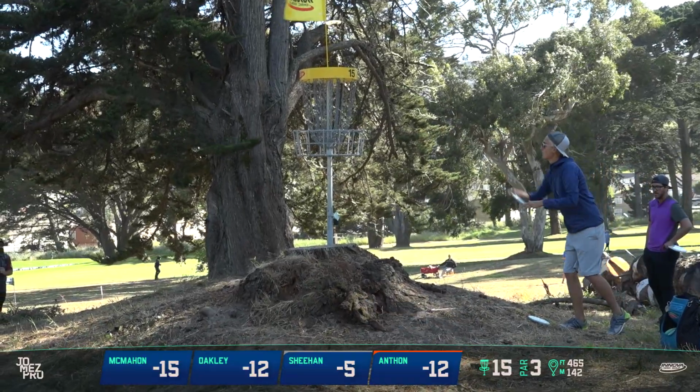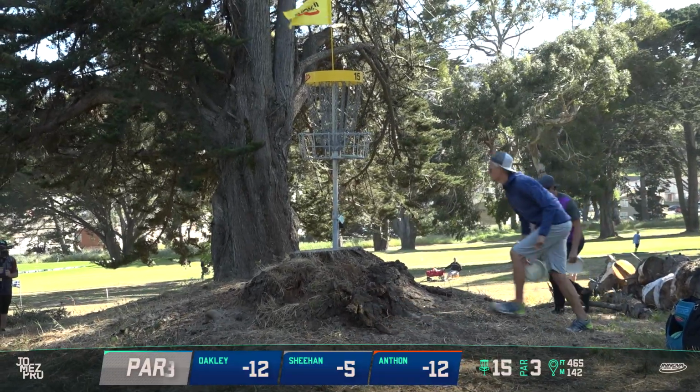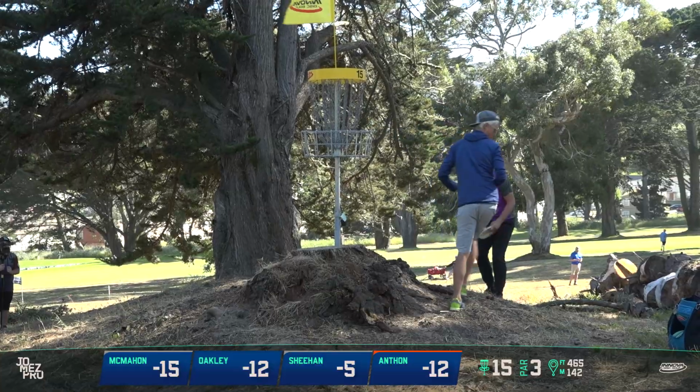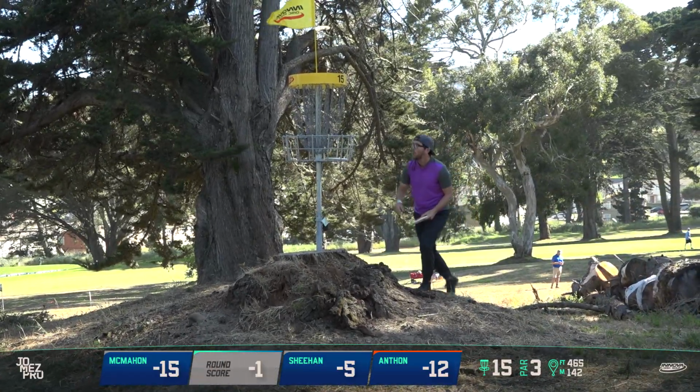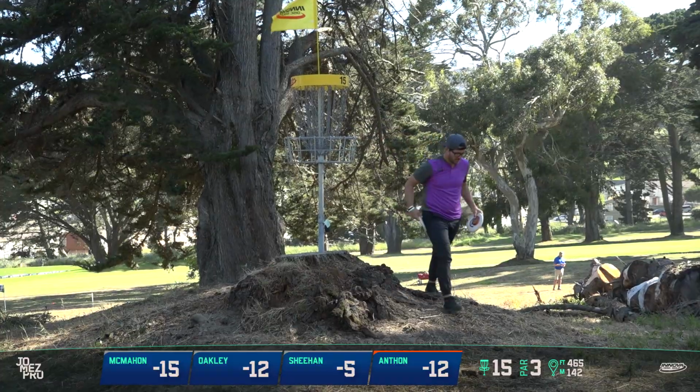In for par. Eagle is going to take a par. Eagle and Eric content to just lay up after solid drives. But you can see why. What happened to Josh there could happen to anybody. That's right.